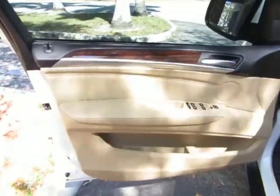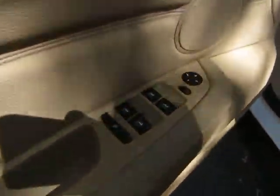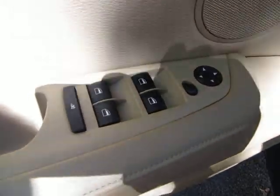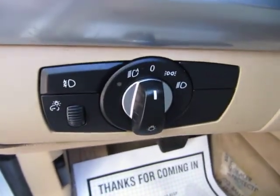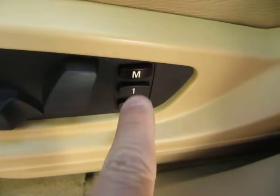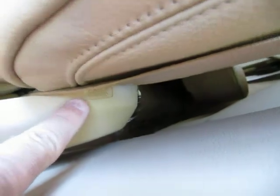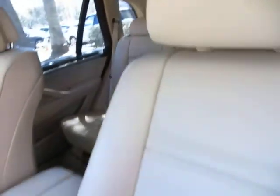The door panels are two-tone, beige on the bottom with black and wood trimming. Of course, we've got power windows, power door locks, power mirrors, automatic headlights that come on at sunset and go off at sunrise, fog lights, a manual tilt wheel, a driver's side power seat, and a power recliner with memory for up to 2 drivers. We have seat side airbags, as well as curtain side airbags. And again, this unit has the third row seats, which I'll show you when I get back there.